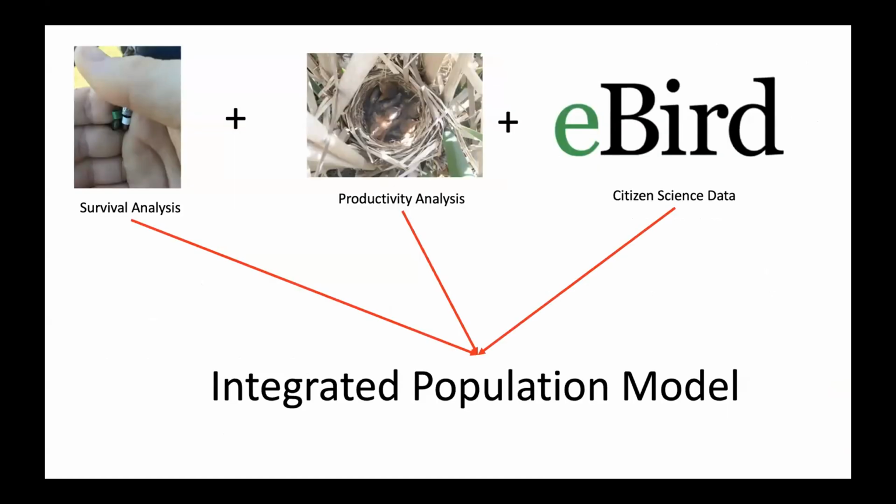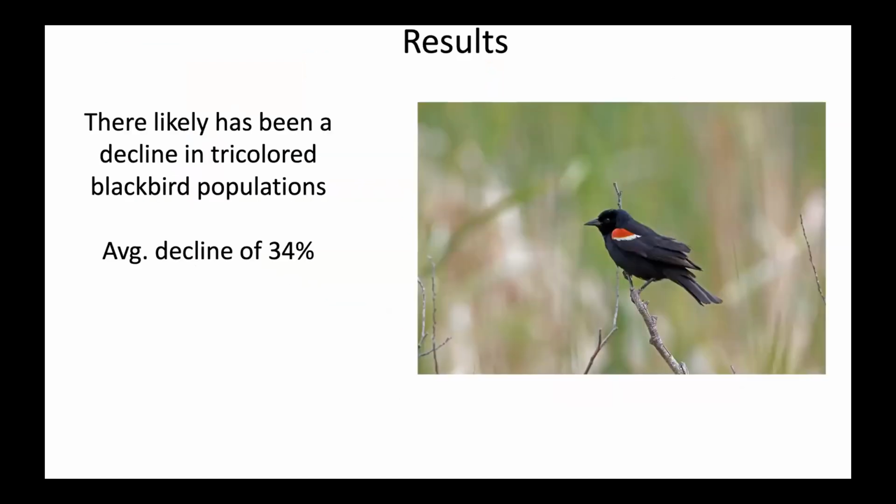So we used eBird data, and we combined eBird with the nesting data and the banding data that they had for these species into an integrated population model. And what we were able to show is that there's been a decline over the last 12 years or so of about 34%. So we've lost a third of those birds in the last 10 or 12 years.